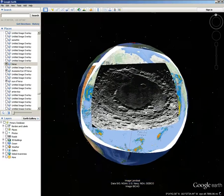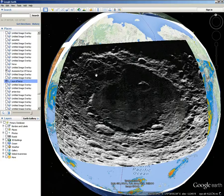But this is Mare Moscoviense. It is clearly the Eye of Horus. It is on the back side of the moon. We do not see this area of the moon today. But it proves that in ancient times, when this symbol was first brought out, they saw the back side of the moon. It faced the Earth. And I don't know how many other sides.